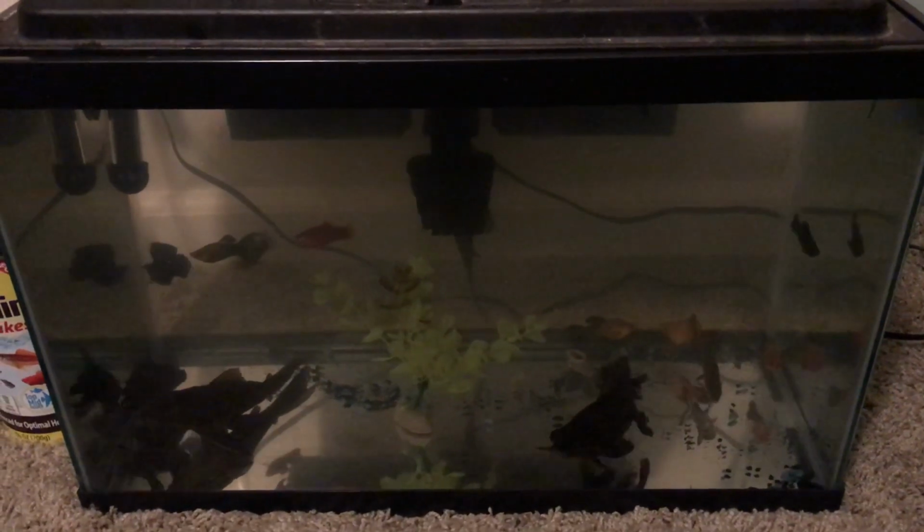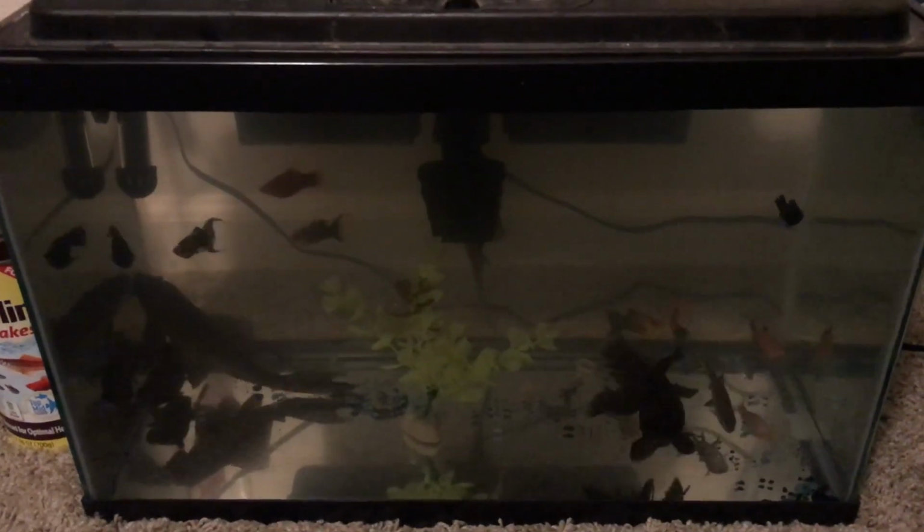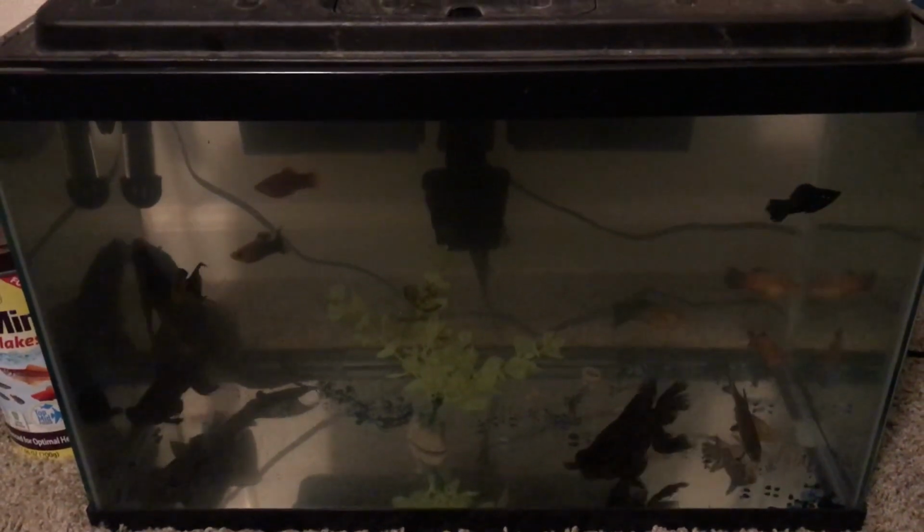So I picked up the tank. It's currently in my garage. It was actually in great condition. It was like new basically. But here's all the fish I have right now that came in the tank. They're all in this 10-gallon like I mentioned. This is the filter it came with right here. So that has all their good bacteria in it.